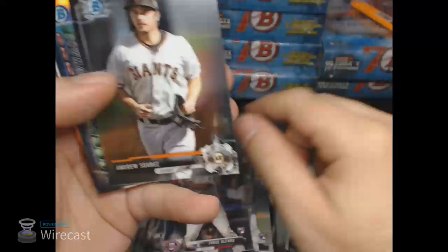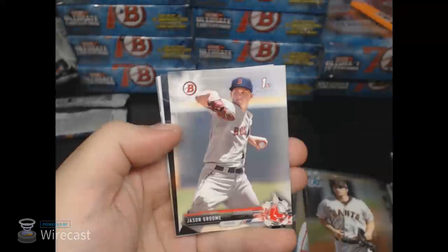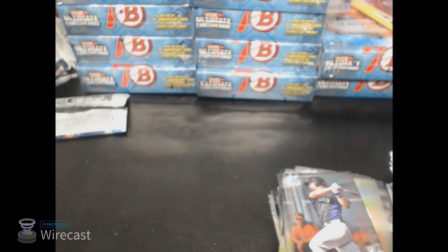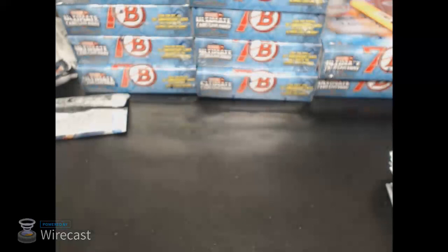Case number three. Suarez, Chrome. Austin Meadows, top 100, base. Jason Groome, base. Mundell, Chrome. Box three coming up. All right, guys, box number three.